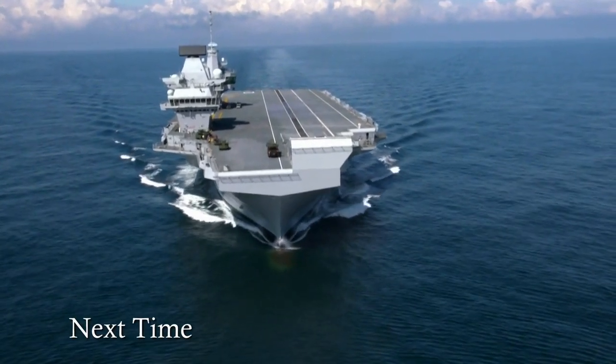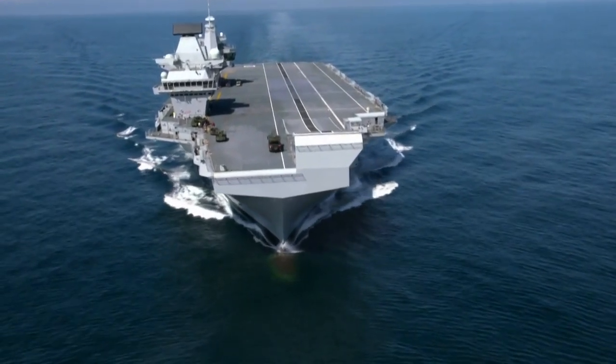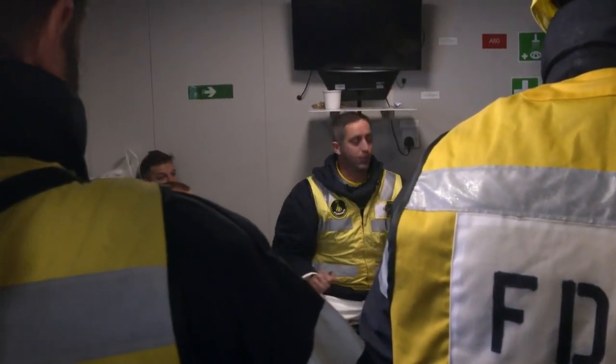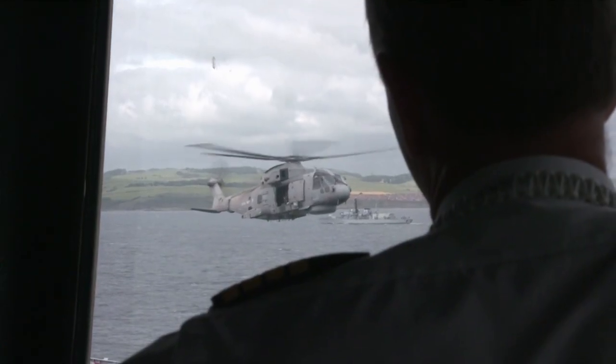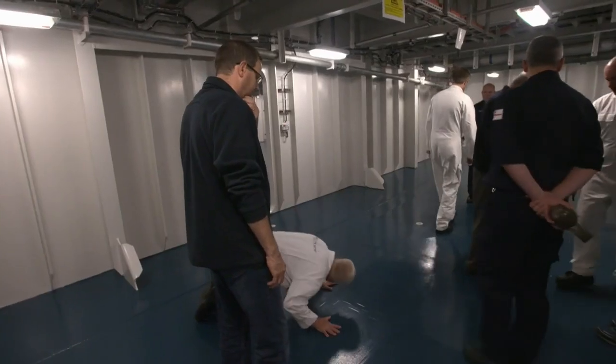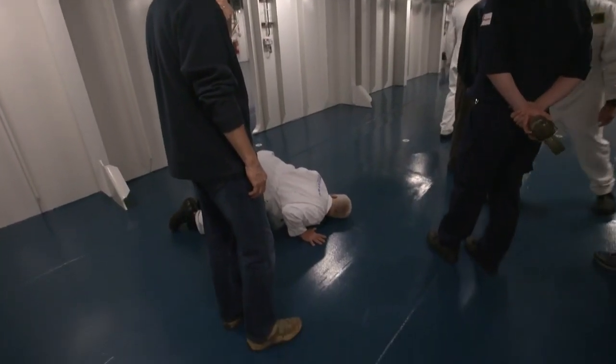Next time, Queen Elizabeth flexes her muscles and bares her teeth. Well, guys, let's do it. Well, be safe. There's a first flight deck landing, but then the engineers hear troubling noises from under the ship, and it's not good news.